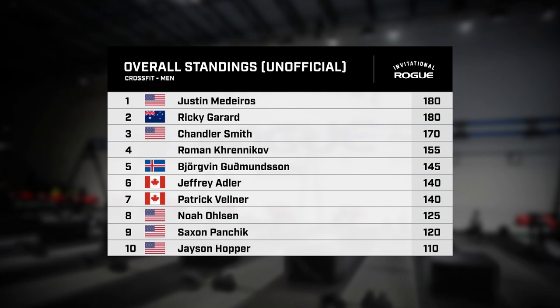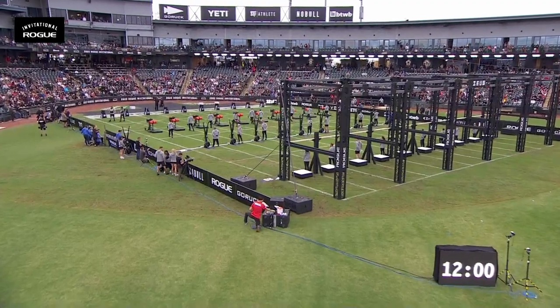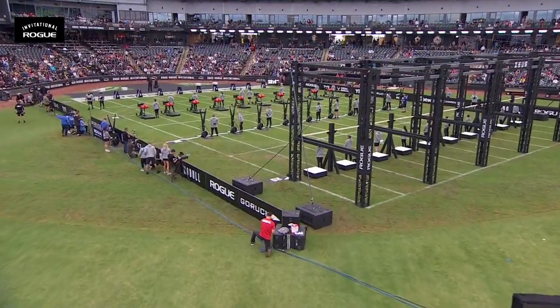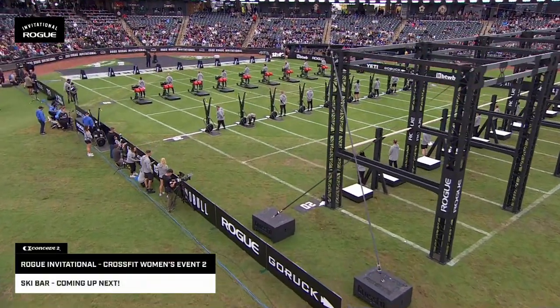Overall standings now after two events, Medeiros and Garrard tied in points. Medeiros gets a tiebreak because of that event win. Chandler Smith is just 10 points back, and it's Roman Krennikov and Bjørgvin Carl Gudmundsson rounding out the top five. Men are done, women coming up next here in event number two, ski bar. Stay with us, everybody.